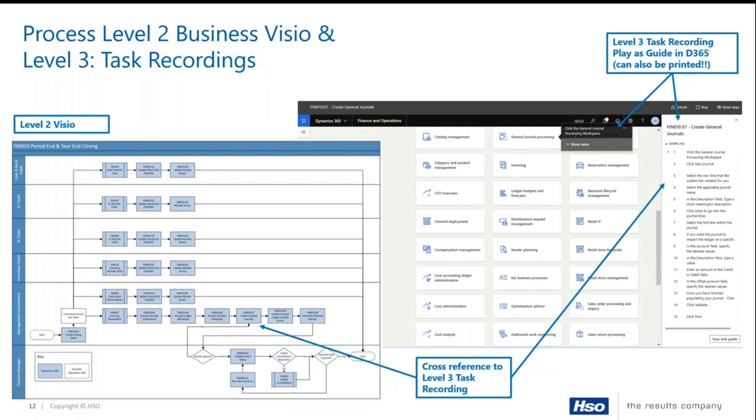An example here on the left-hand side is a level 2 Visio, and on the right-hand side is D365 with a task recording where you can play that as a guide. This guide is a step-by-step guide that takes you around the system, and you can follow that to actually learn how to process any of the recordings that we've done.